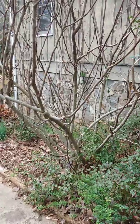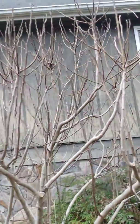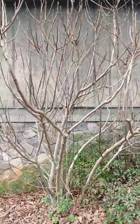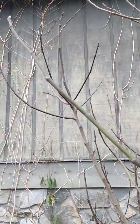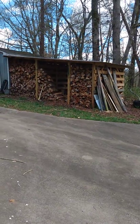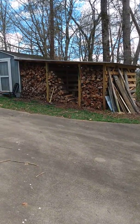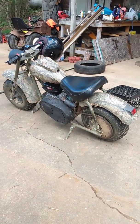Okay, now I'll go down in the pasture. Here is our giant fig. The winter was mild, so it should be incredible this year. Still completely dormant though. While I'm down here, I should show you the new woodshed. So that'll keep us warm for a very long time. And the new mini bike, which is everybody's absolute favorite toy right now.